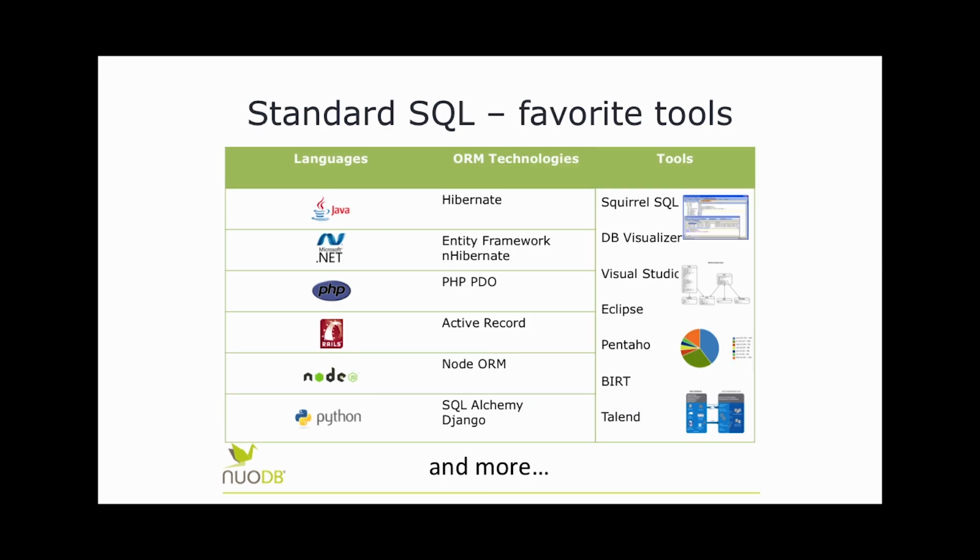So now that you have a basic understanding of how NuoDB works, you might be wondering, what tools does it work with? Well, rest assured that NuoDB is a SQL database and works with all of the popular languages and ORM technologies that are out there. Everything from Java to Python, from Hibernate to Django. We also work with all of the popular SQL editing tools and visualization tools such as Squirrel SQL, DB Visualizer, Eclipse, Pentaho, BIRT, and Talend. So with that said, let's go ahead and jump right into the demo.